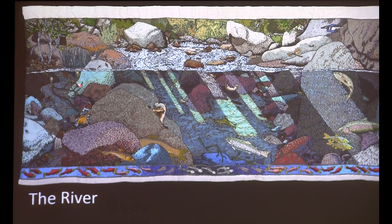So we've got all kinds of insects moving around. We've got the otters, we've got trout, we've got mayflies, we've got birds, dragonflies. And this, if you're wondering, is just south of Purdon Crossing. We also have on here a prayer for the salmon, that we want the salmon to come back. We don't have salmon here now in this part of the river, but we hope that they come back. This is one of my favorites.